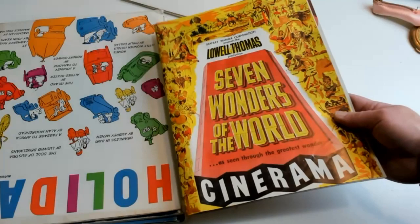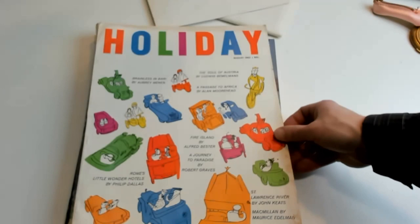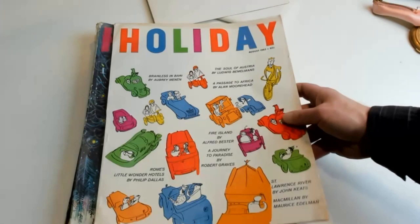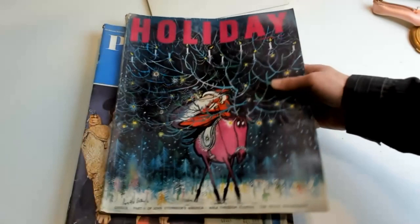And then let's swing these around here. This is Holiday Magazine, 1962. I've had this issue before. Comp-wise, these usually go for, let's say, 20 bucks or so on this specific issue. Another Holiday Magazine. This one has Santa. Now, this one I'll get about 18 or 20 bucks on it. I may wait till Christmas and list it because I'll get a little more for this issue.